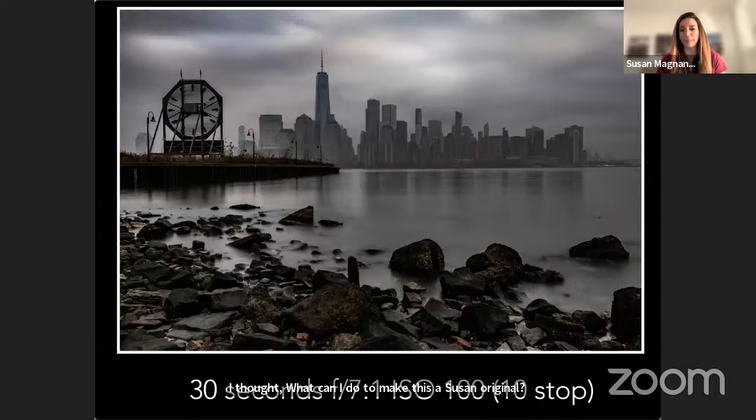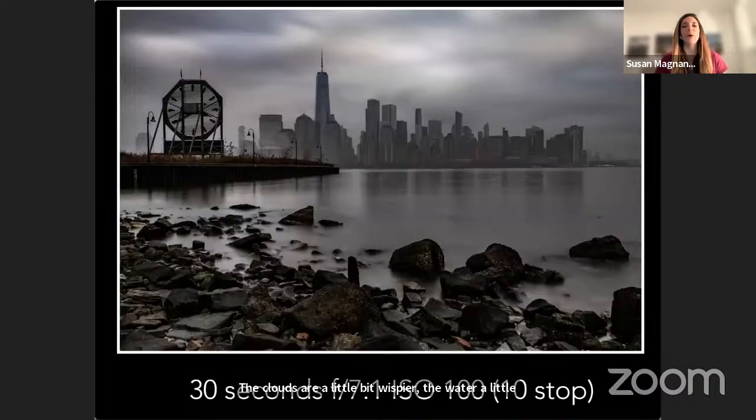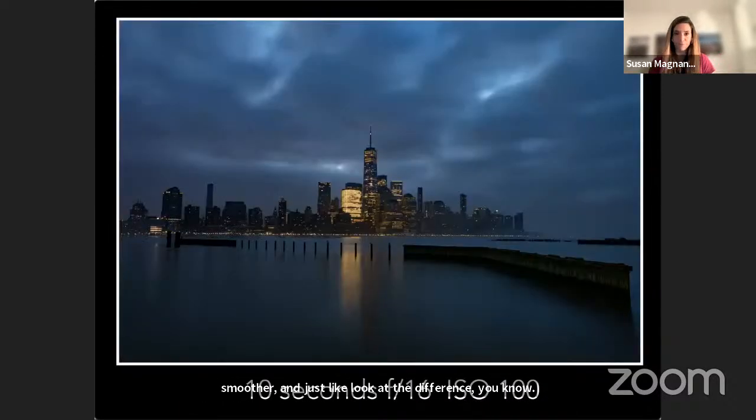So again, I put on my 10 stop filter and I crank it up to 30 seconds. And what I love about this is the serenity. Now it tells the mood, it tells a story. The clouds are a little bit wispier, the water is a little smoother, and just look at the difference, you know, kind of average, and now we have a piece of art.